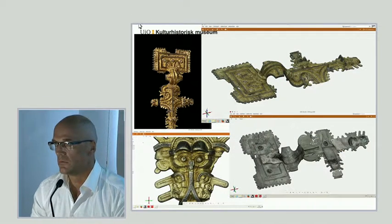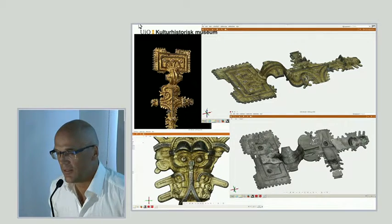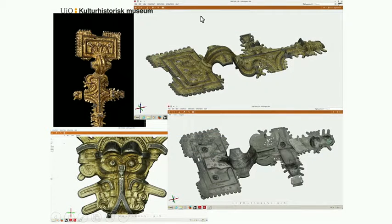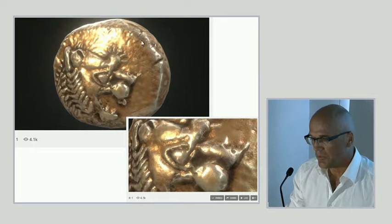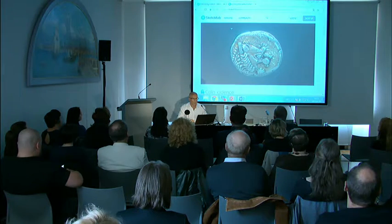And over here you have gold. And gold is also something very hard to scan. It's really something else. And also, if you want to go closer into the metal, you can go on the surface. It's almost like a microscope. Let me see on this one.